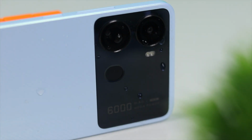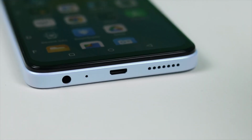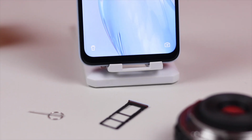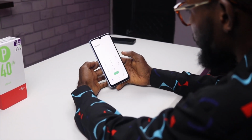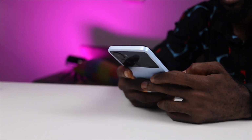On the mirror-like section of the back, you'll find the fingerprint scanner, camera module, and dual LED flash. The right edge holds the volume and the power button. The bottom is where the headphone jack, microphone, USB port, and speaker grill are. On the right side of the device is the SIM tray, which takes 2 nano SIM cards and 1 memory card.